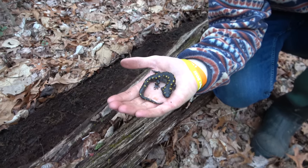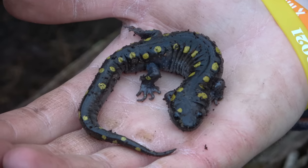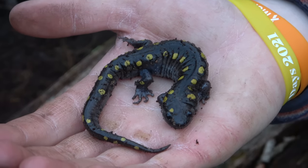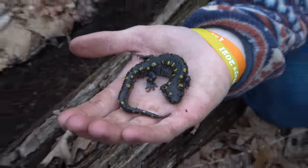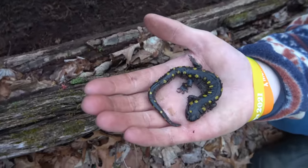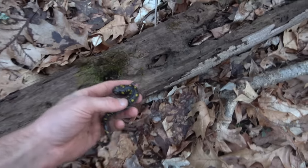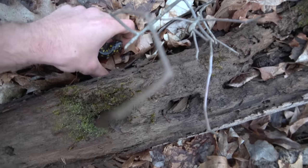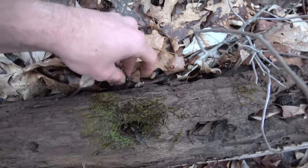I was just saying, I can't believe we haven't found a spotted salamander yet. And this guy, or girl, makes an appearance. Let's see. I'm gonna say probably girl, but I'm just guesstimating here. I haven't even looked at the underside. Oh. I'm gonna let him under this log.